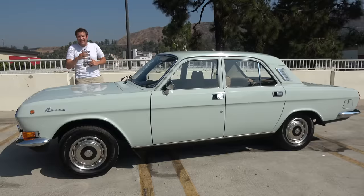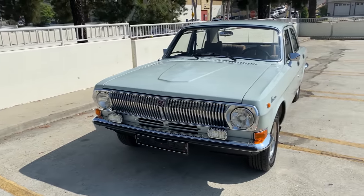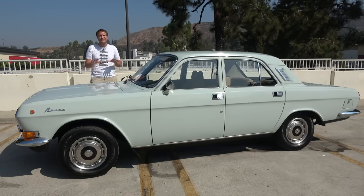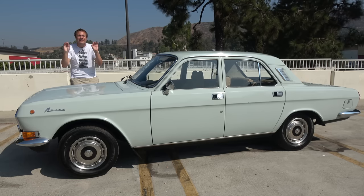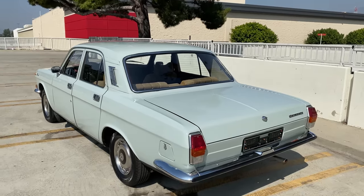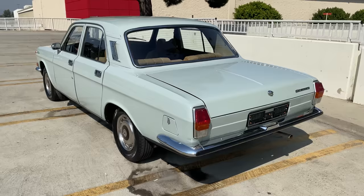This one is a 1988 model, which was sold new to an engineer in St. Petersburg, but it's said that the engineer primarily took public transportation, which is why this car is in such nice condition. Now, under the hood is a 2.5-liter four-cylinder that made about 100 horsepower. 0 to 60 is said to be around 19 seconds. But beyond being slow, the really impressive thing about this car is how ancient it is, how old it looks, how old it feels, how old it is. And today, I'm going to show you what I mean.